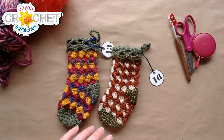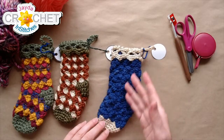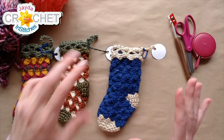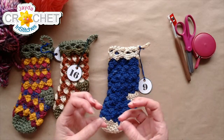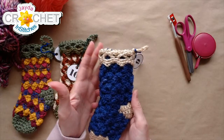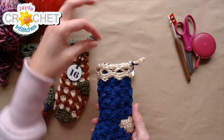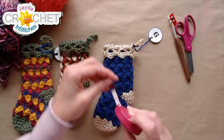If you want a more traditional look, or maybe you want to make some for little boys, you don't have to make this just for an advent calendar. I love giving stockings as a little gift bag. I feel like one of these little stockings with some goodies and maybe a gift card in it is just such a precious little gift.